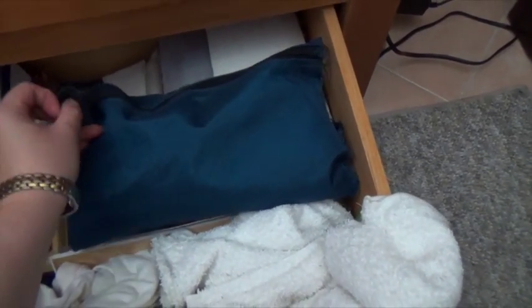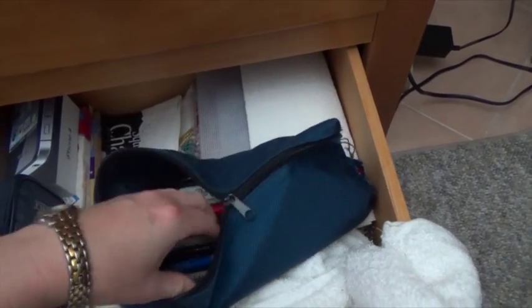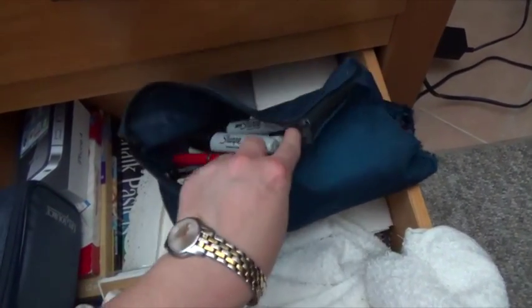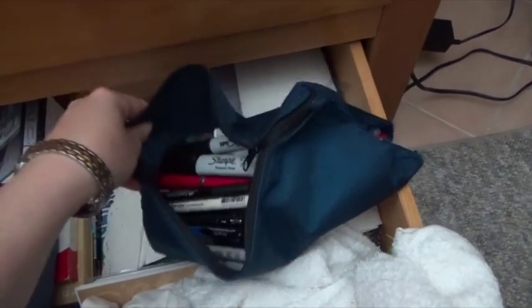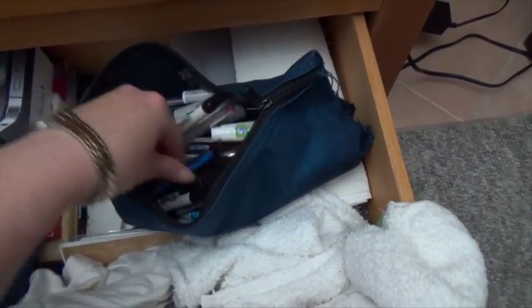And this bag here is all of my markers. So I have a lot of markers, but I don't have a lot of the, oh, what are they called? You know, the markers that everybody's into. I'm not into those. But I do have all of my markers in here.